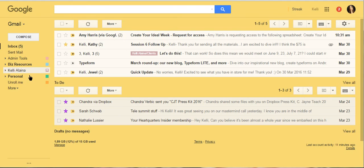And like I said earlier, you can give one message more than one label. So I could have a certain message skip over my inbox and actually land in 2 or 3 or however many of the categories that you want. But you probably wouldn't ever label something with more than 2 labels. 3 would be a little bit much. So just keep that in mind.